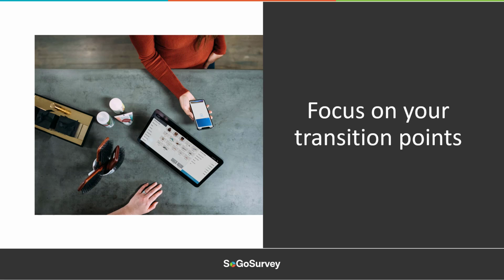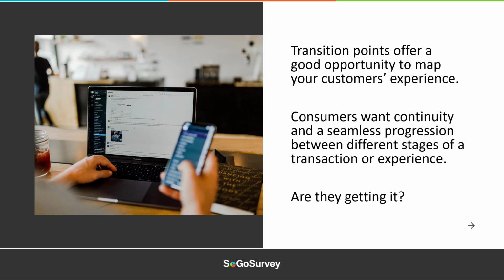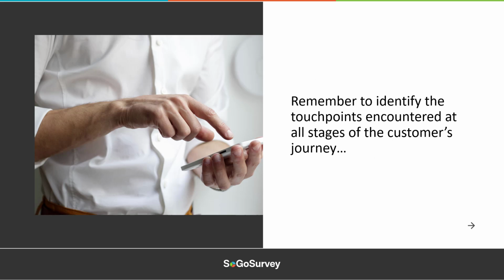So as you analyze this data, it's really important to figure out what those transition points are. Something could be really easy, something could be really difficult, and figuring out what is that point of progression. That means it's a good opportunity for us to help figure out, are customers getting where they need to go as easily as possible. Everybody wants continuity. It should be seamless from stage to stage, but they might not always be getting it. It means that you need to ask.